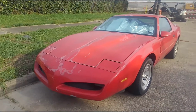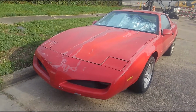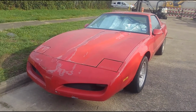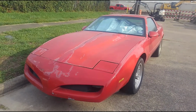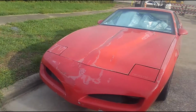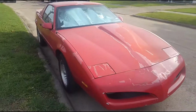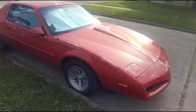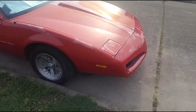So today, real quick, I'm going to show you a little bit of something to do here on our 91 Pontiac Firebird Formula 350. I know in some of my previous videos you've seen the 88 yellow gold Formula 350 we've got in the stable for repair work. This is our other, what I call our parts delivery beater that we drive around. This would be a 91 version of the same Formula 350.